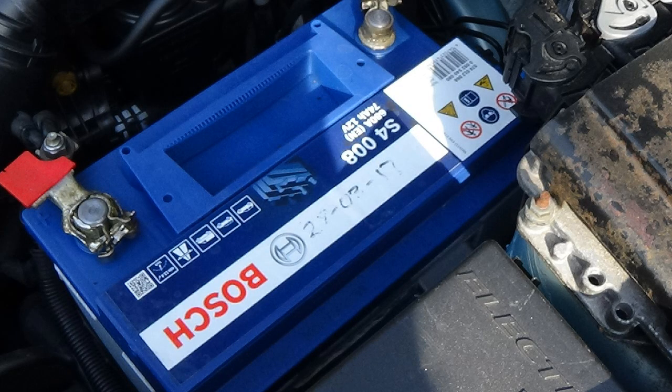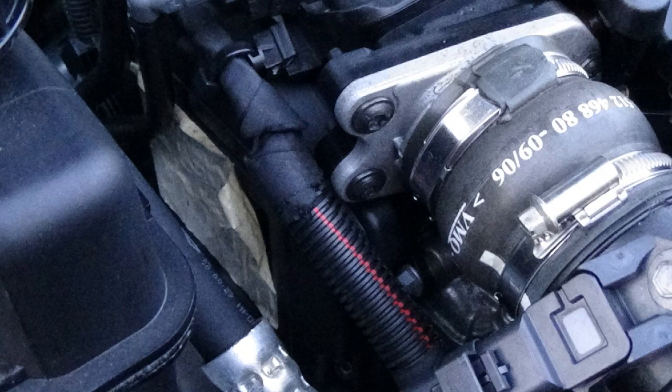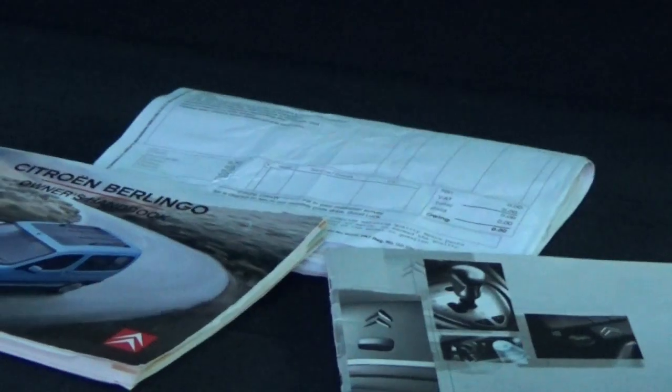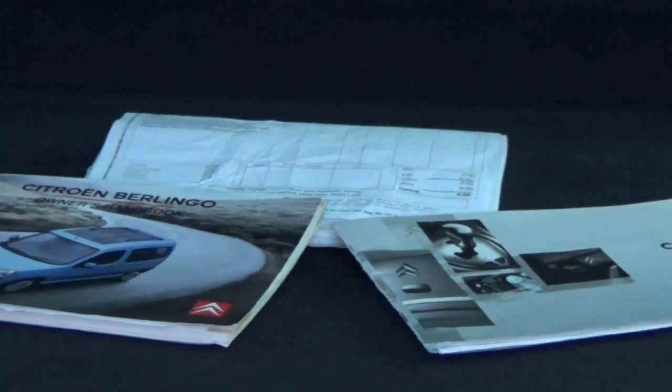Now, one of those receipts was from last year, and that was for the cam belt change, and the cam belt, along with the associated other articles, was changed. That has to be done every 10 years or 150,000 miles, but as I say, because that has been done, that's one less thing I've got to pay to have done, which is really, really reassuring.